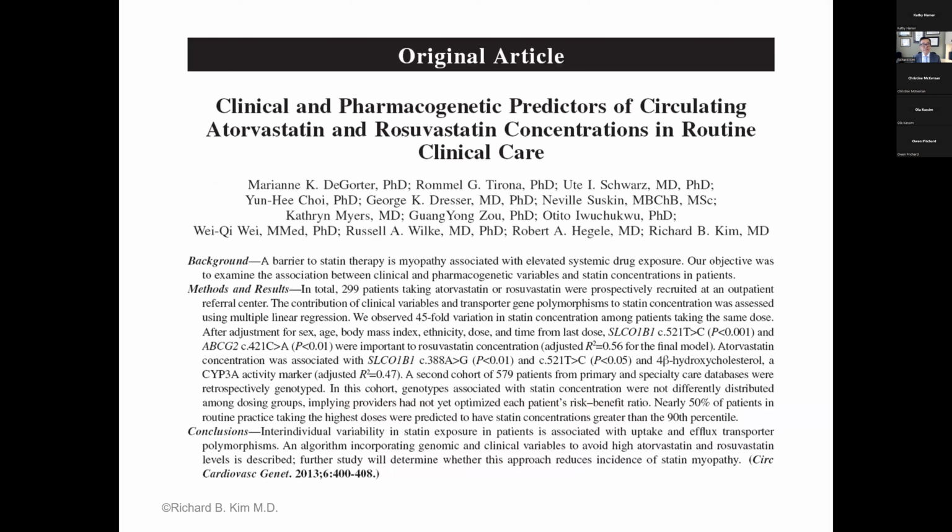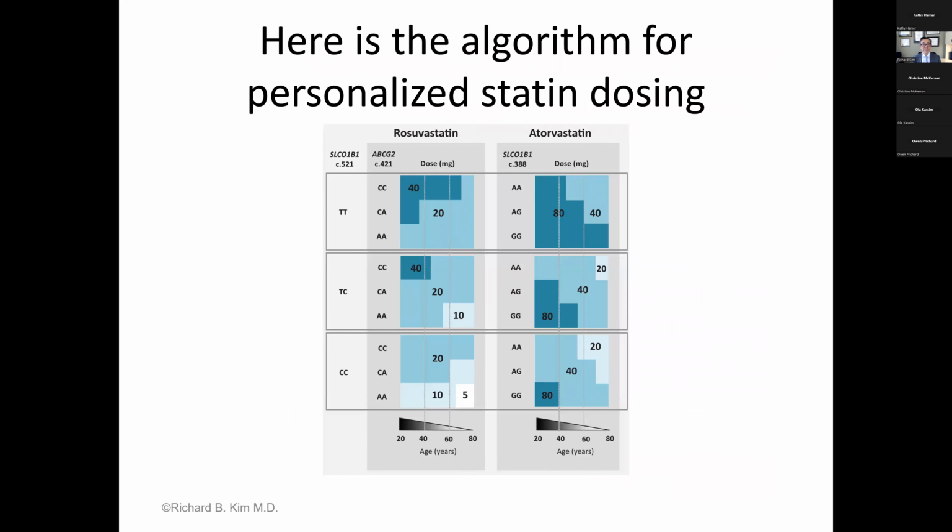A number of years ago, our group published some data that shows you an easier way of predicting a dose of drugs such as rosuvastatin and atorvastatin. And we found out that genetic testing in drug transporters such as SLCO1B1 and ABCG2, in addition to considering things like age, might give you a rough idea of what an optimal maximum dose of a statin may be for patients if you don't want to exceed a certain blood level of the statins. So we believe high statin levels in blood is a risk factor for having muscle injury.